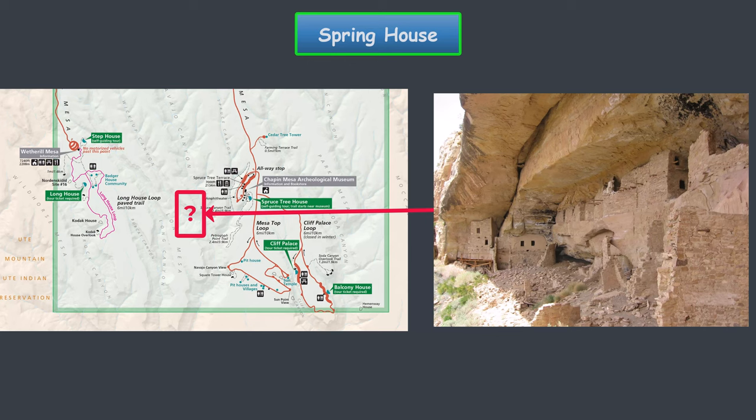Spring House is the largest unexcavated cliff dwelling in the park. It contains 87 rooms and 7 kivas. Because of its extremely fragile nature, visitors on this tour will actually not enter the site. Tickets are $45 per person.